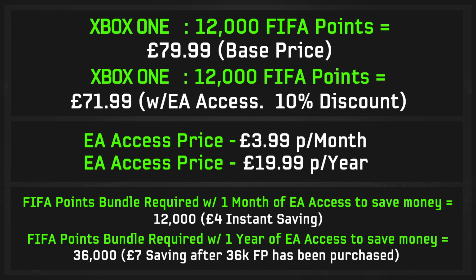If you buy the year access of EA Access, which not only gives you 10% off the FIFA points, it also gives you a few other things, then after 36,000 FIFA points have been bought, you'll save £7. Of course, you do get a lot more benefits with the EA Access price.